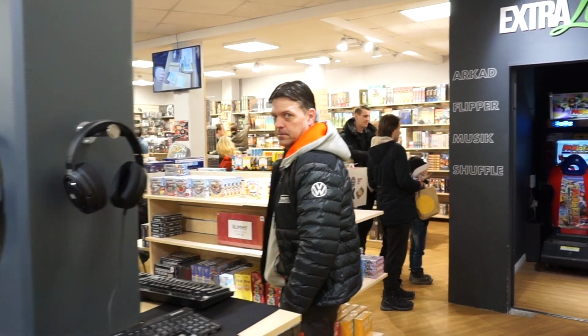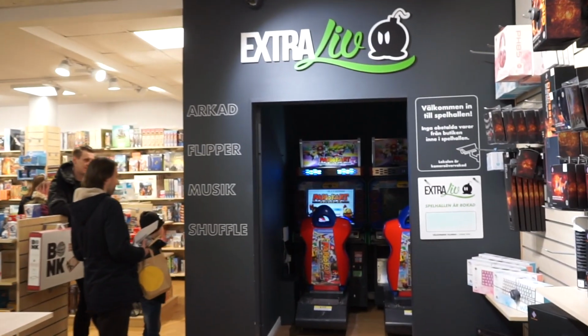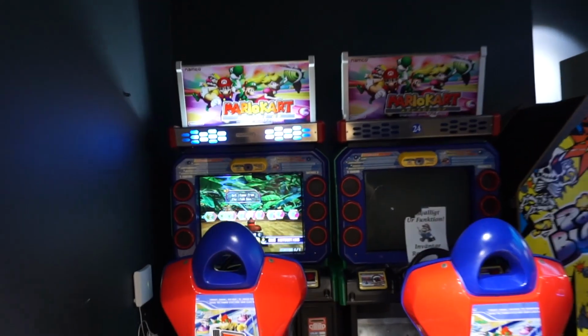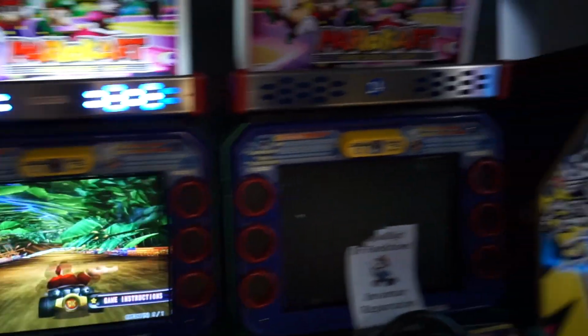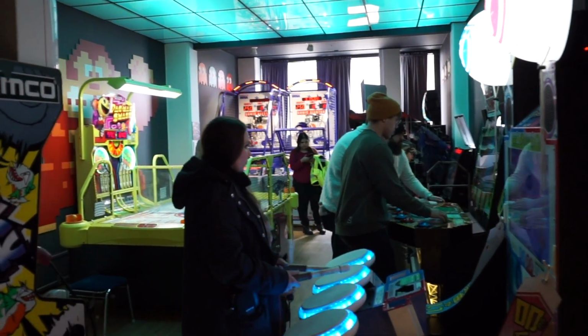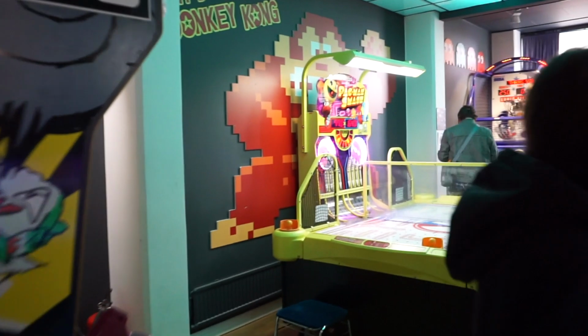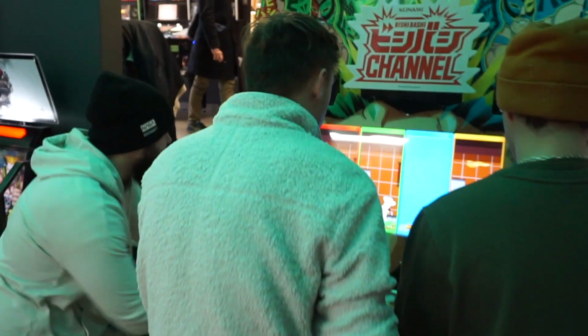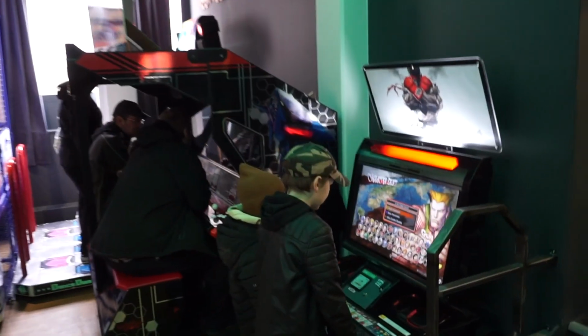And as you've noticed, this store is full of surprises, and here is their arcade, which is called Extra Life or Extra Liv in Swedish. And yeah, they have a full out arcade in the store, just so you can have some more fun while you're here shopping for games. So I definitely spent some time in here.